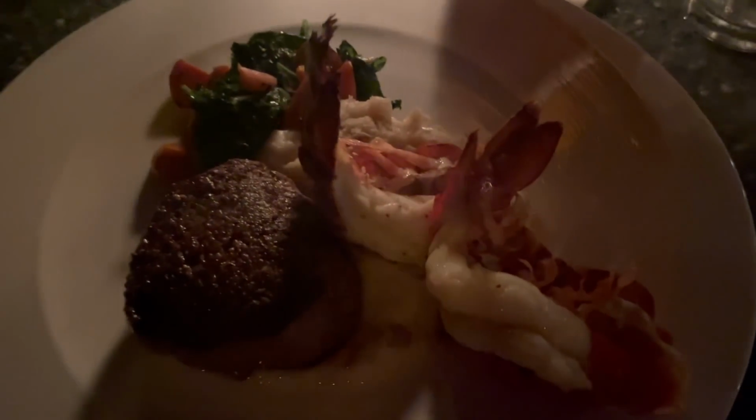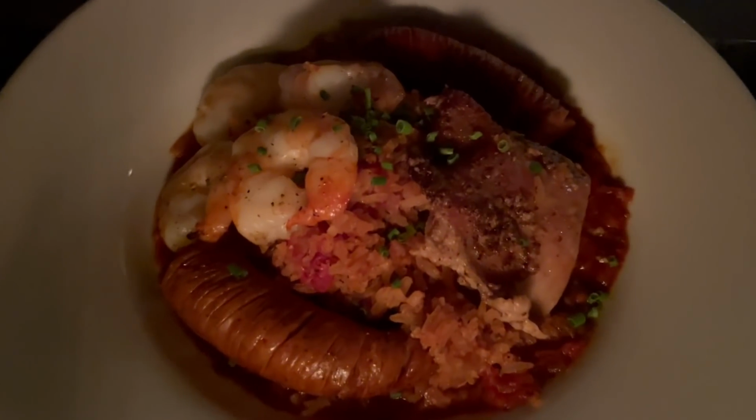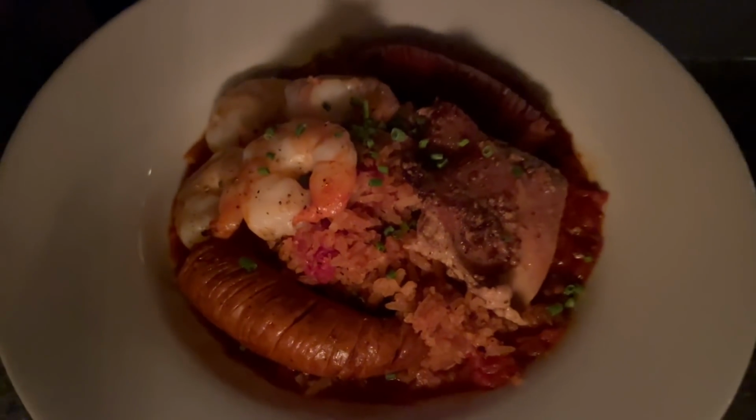The petite filet and cold lobster tail. Jambalaya.